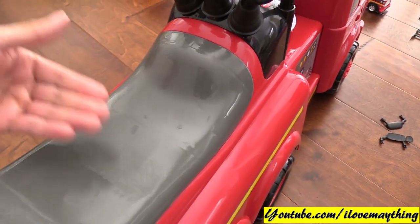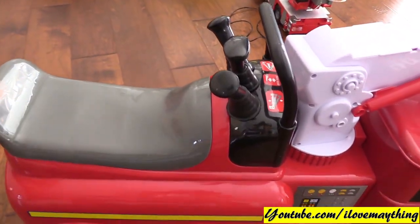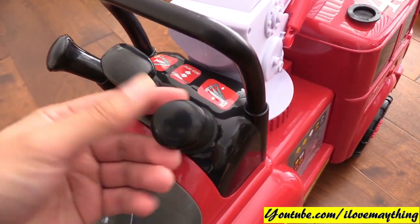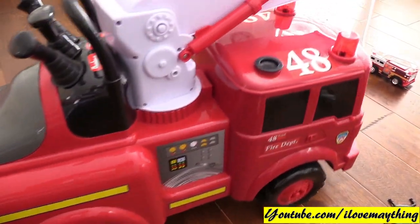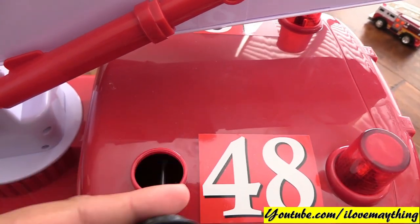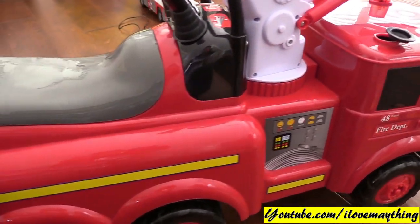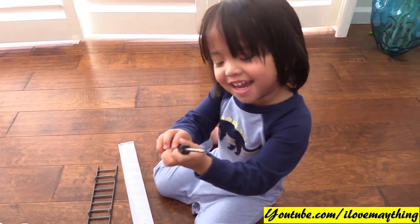This is nice, Marksland. So this is where you sit, Marksland. You see, it's a ride-on fire truck. This is where you sit. And then the controls are here. We need to put batteries, mommy. Okay. Did you get the batteries? 4 C batteries for this ride-on truck. And this is where you put the water, mommy. In here. Yeah. Yep. Number 48. Awesome fire truck. Marksland is excited, he's happy.